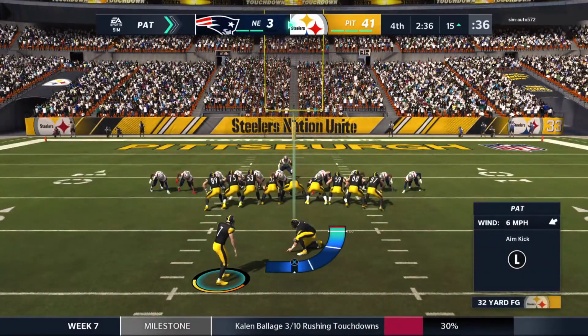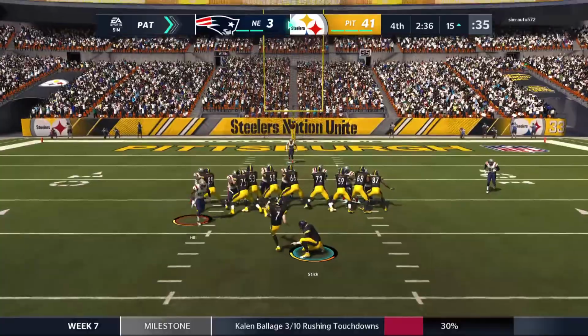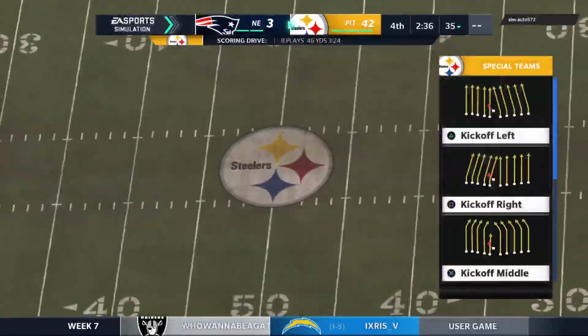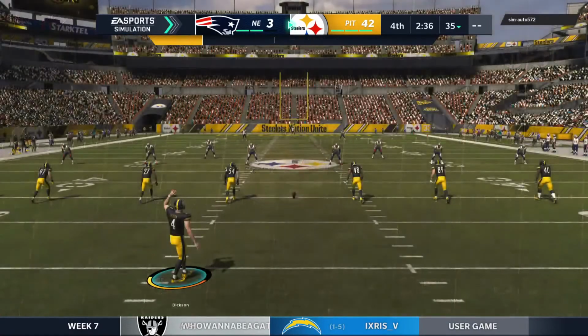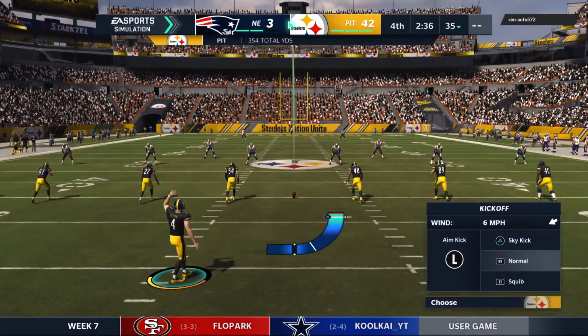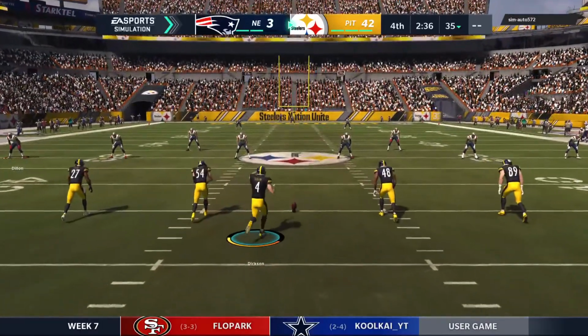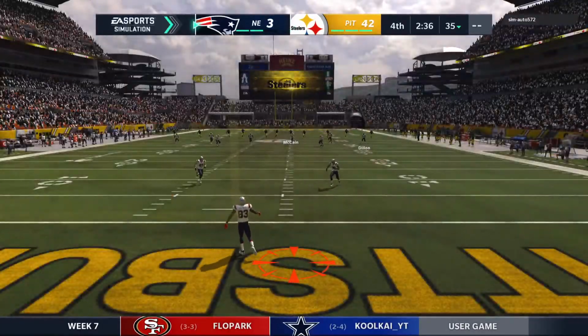Riding a serious wave of momentum from what we've seen. And so far, they haven't met their match. So if you're going to play this team in the future, your mission is clear. You better be ready to play and match their firepower. Elliott good with a PAT, and the lead will swell by one more.